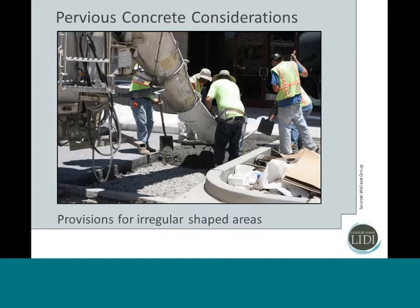A couple considerations for placing pervious concrete. Again, very different than traditional concrete, and what it really requires is a well thought out process from start to finish. And so what's typically required for pervious concrete is what's called an execution plan that would be submitted prior to placement, where the contractor is going to outline exactly what his methods are, what his mix design is, who his crew members will be on site, and what each of their roles are going to be, what materials they'll need so that they have them on site, and if they have any subcontractors, who those might be as well.